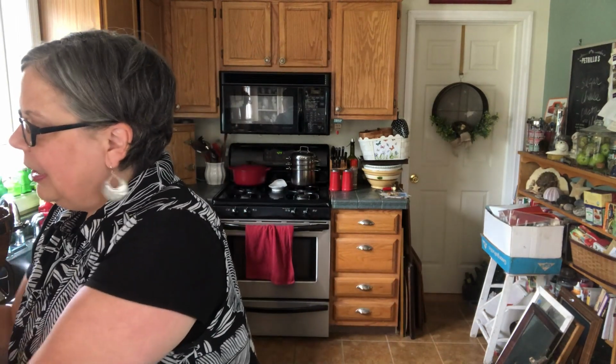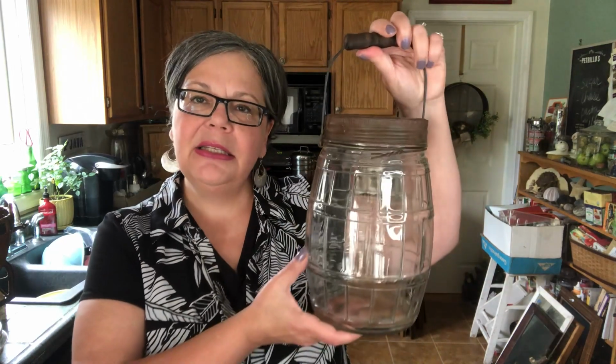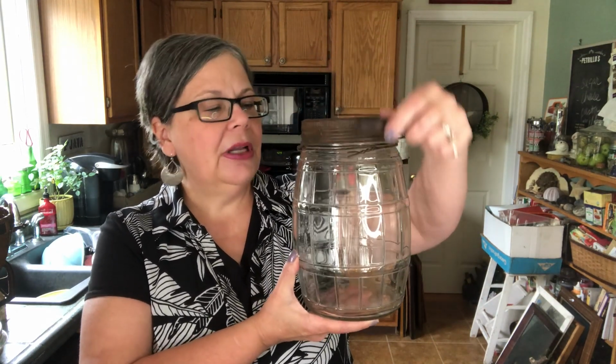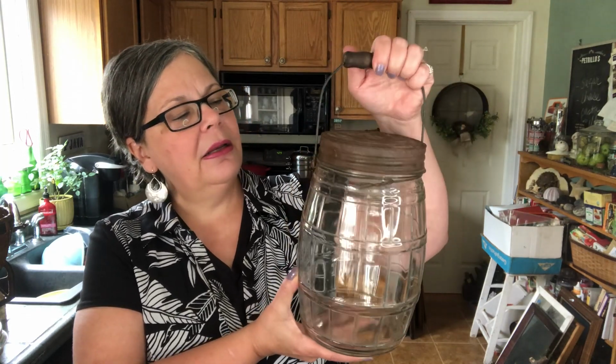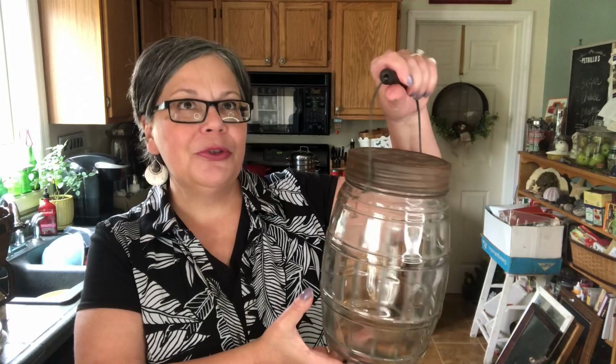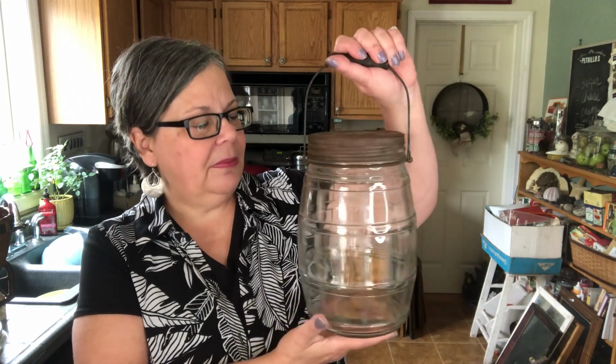Let's jump into some of the other finds. While we were in New Hampshire driving home, we drove by an estate sale and we weren't too sure about it. They were very elderly and it wasn't really clear what was going on, but eventually super sweet, super nice, and we bought quite a few things, and this is one of them.